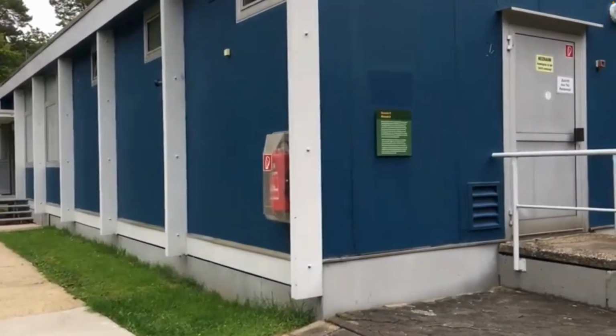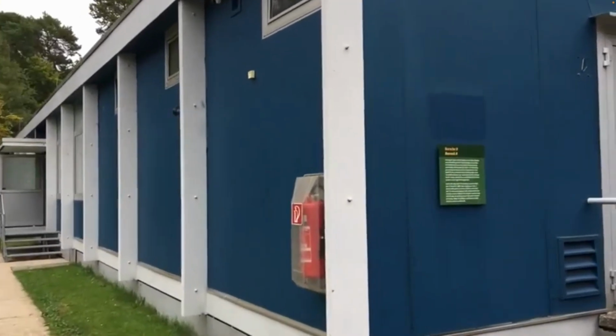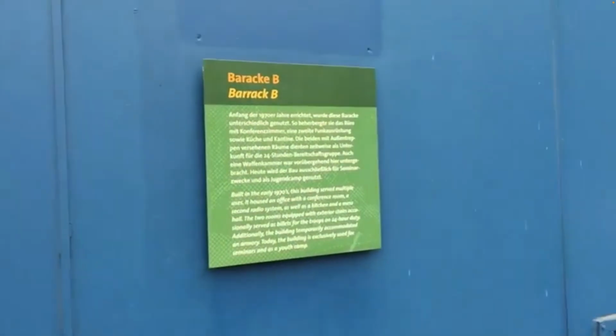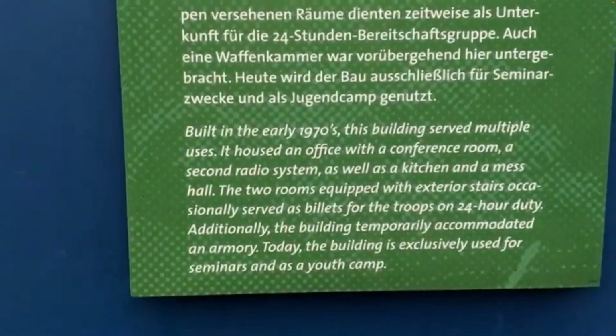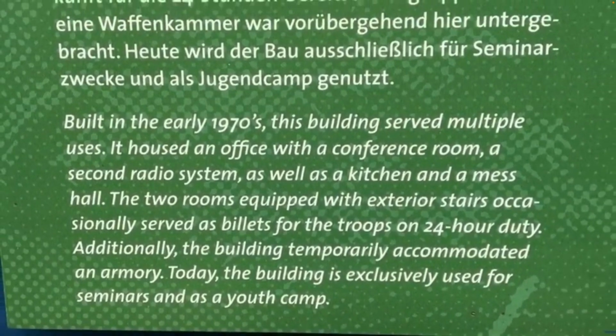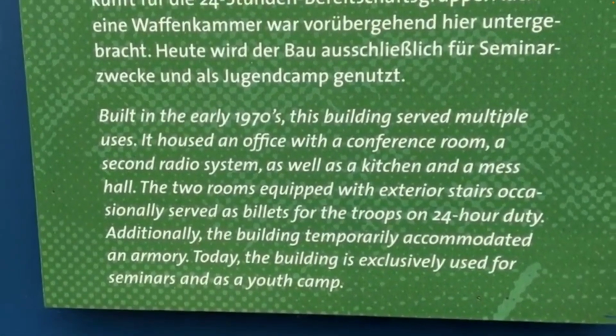Barracks B. Some of you guys might have spent a little bit of time in here. Built in the early 60s. Multiple uses: conference room, etc.